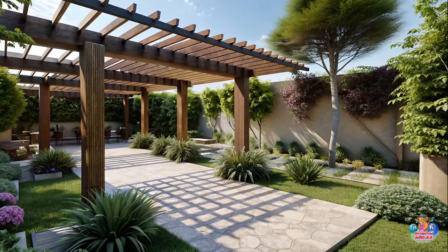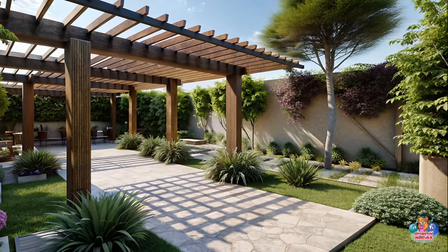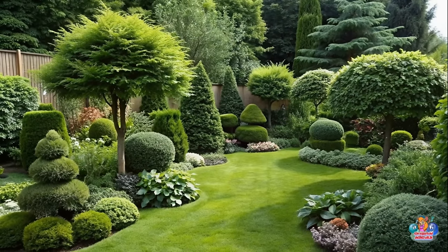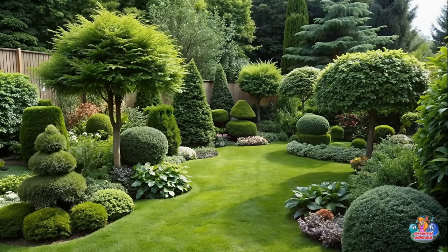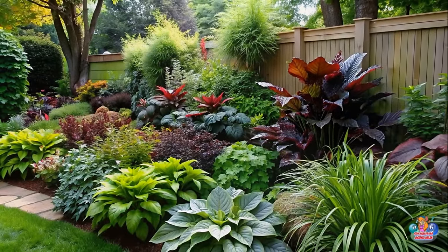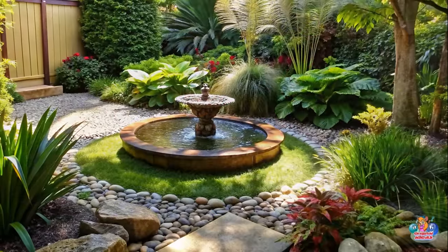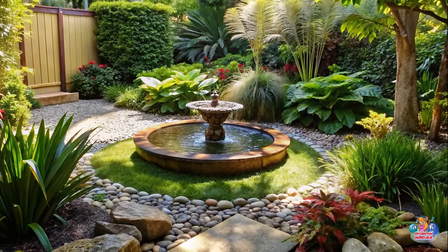Designing a lush and inviting landscape. Utilizing different heights and textures to add visual interest. Incorporating pathways and seating areas for relaxation. Using rocks, pebbles, or mulch to define borders and add contrast. Enhancing the garden's ambience with lighting and water features.